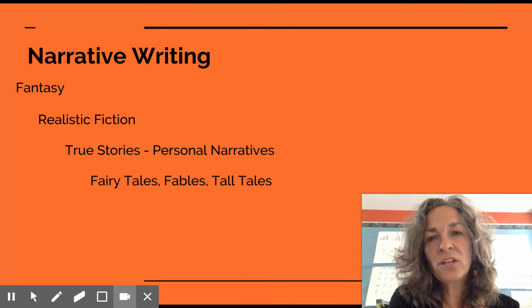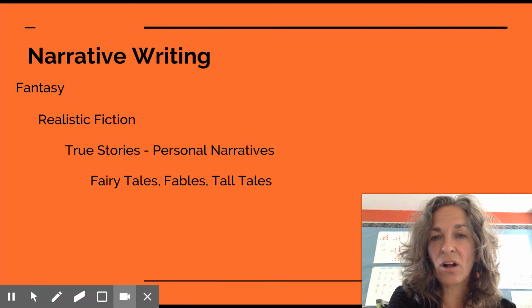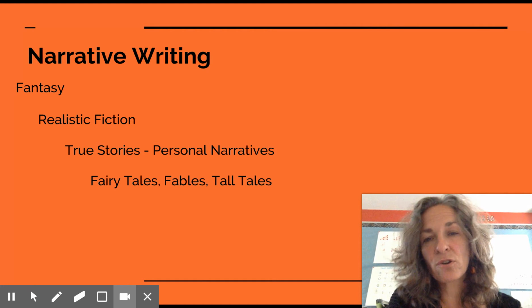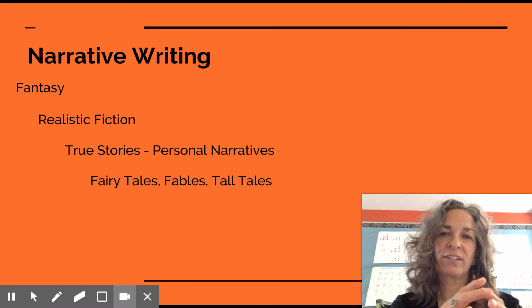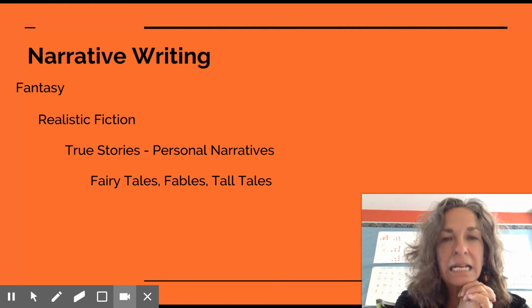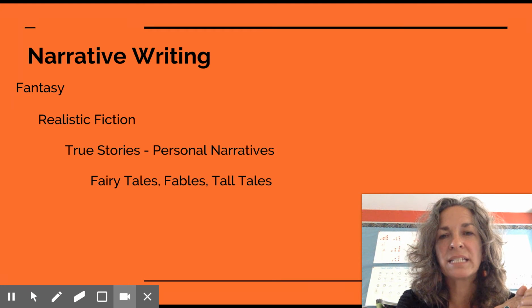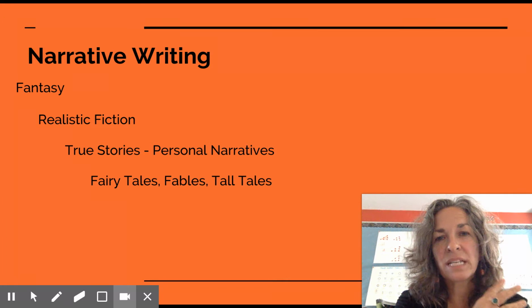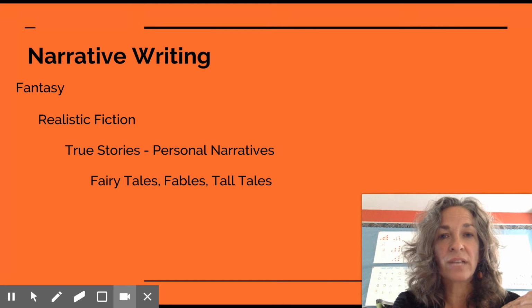Another thing that you can write with them or encourage them to write are fairy tales, fables, and tall tales. One of the things that we've done in fourth grade is we've taken a fairy tale and we've turned it around a little bit. So instead of having the princess being rescued by Prince Charming, we've often turned it around so that it's not necessarily a princess being saved by Prince Charming. It's a princess who saves herself.